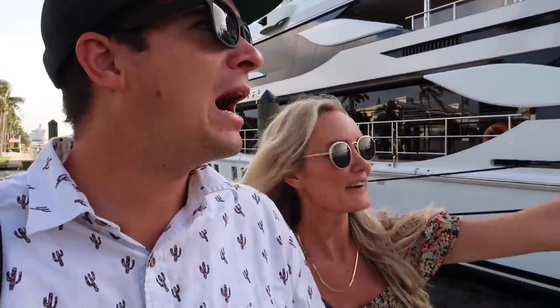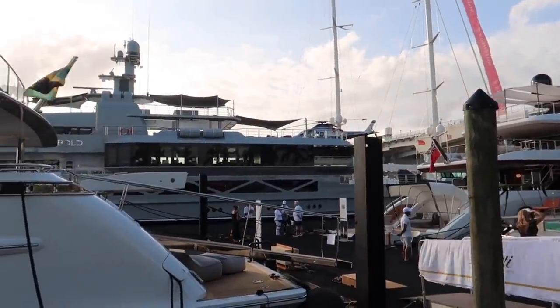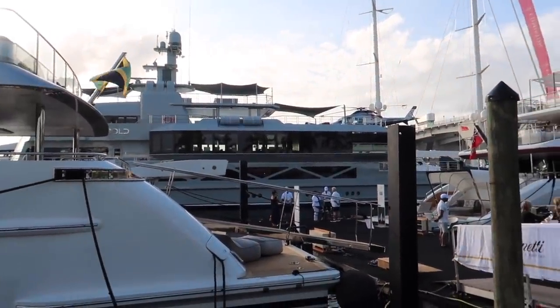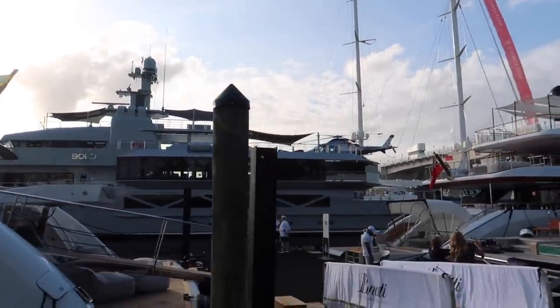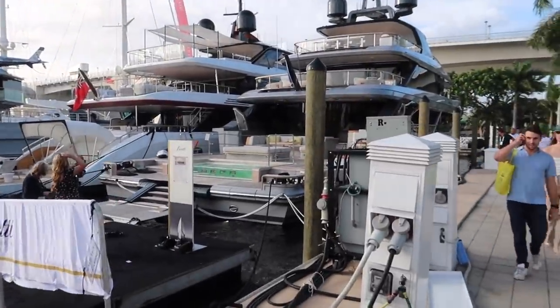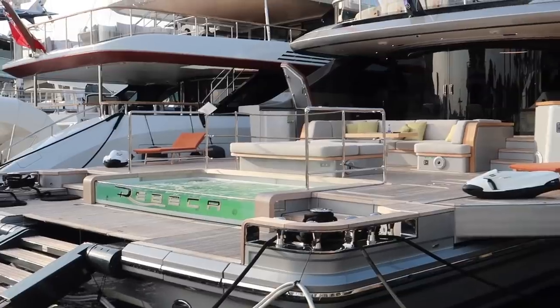Look at that one. Wow. The helicopter is right there. You guys see that? There is a helicopter parked on the top of this one right here. It looks like a battleship. This one is so crazy looking. Oh my gosh, look at this one right here, Britt. It has an infinity pool in the back. That's like a hot tub.